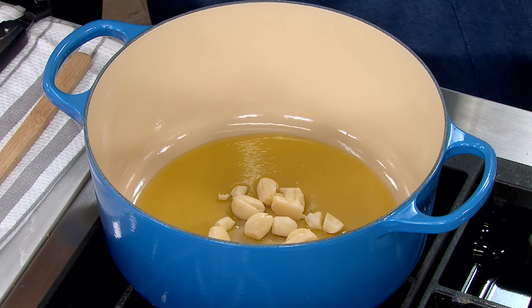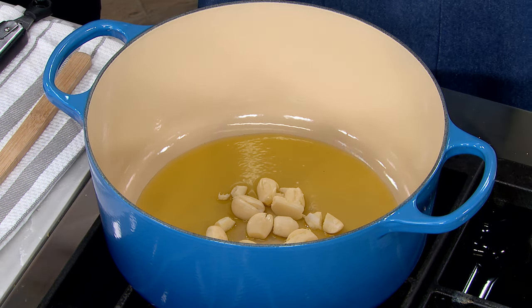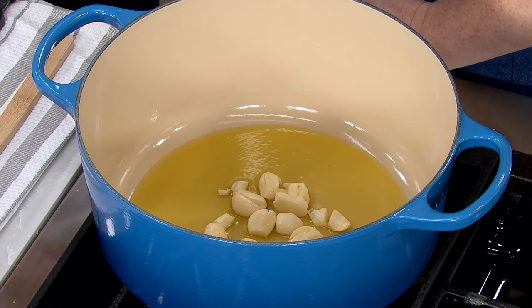So now I have 1/4 cup of extra virgin olive oil. I have the 10 smashed peeled garlic cloves, and I'm just gonna set this over low heat. We want the two things to come up to temperature at the same time. That way the garlic won't burn or scorch, which is the worst way to ruin your sauce. And you can't cover it up.